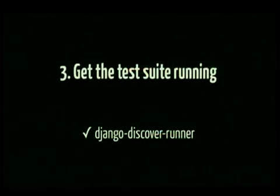Okay, next step, start writing tests. Luckily, Django Discover Runner works on Python 3. And actually, this is soon to be moot because the test runner in Django 1.6 is Django Discover Runner, or functionally the same. So we didn't have to learn how to write tests using a different way.